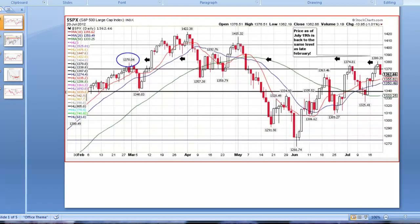Back to the S&P daily cash chart, you can see that we're making higher lows, okay, higher highs. This one's a little timid here compared to the increase here, the percentage increase. All right, so that's why we're forming this wedge. And we can see this level back here in March where we hit 1378.04. We hit that level and reversed. Okay, so there's a couple of caveats here.